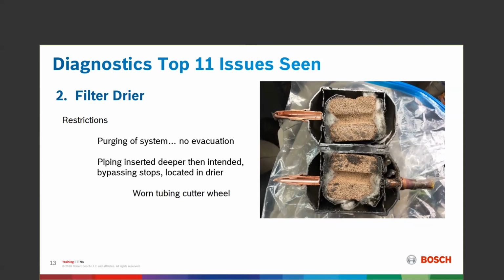Usually that gets into worn tubing cutter wheels that are dull. It rolls the tubing down on the edge. It misses the stop. It does create a burr on the inside that needs to be deburred. And as a result, what happened in the picture can be seen.